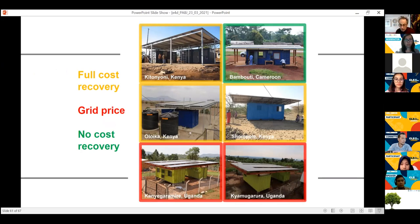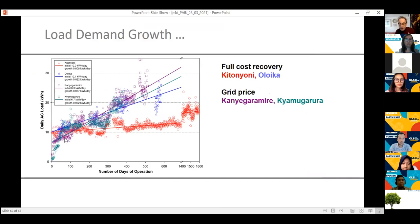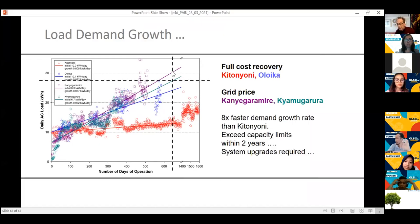What we see here is for these four identical systems designed for a limit of 28 kilowatt hours a day, the two in Uganda, the purple and the green, demand has grown really rapidly. Within 2 years, they've exceeded the design limit. Effectively, the demand has grown so quickly that the system is now failing because the capacity can't be met. The ones in Kenya, the cost recovery ones, demand is still nowhere near the design limit. So this is this tension about setting a tariff.